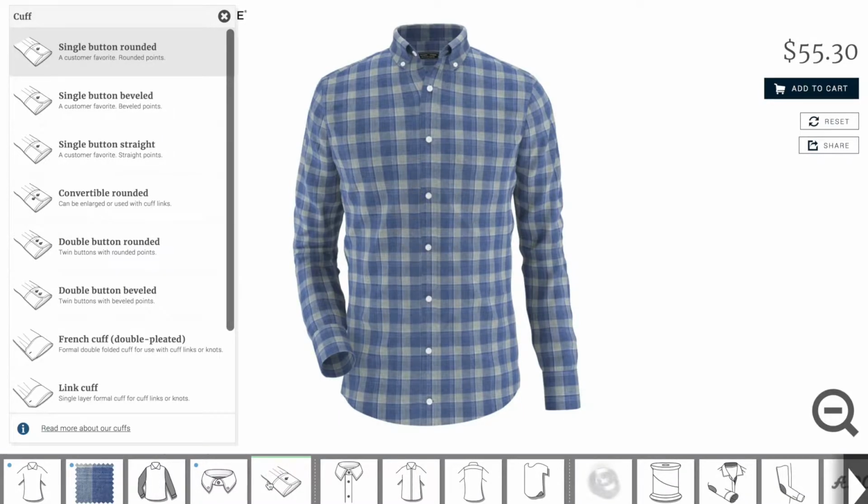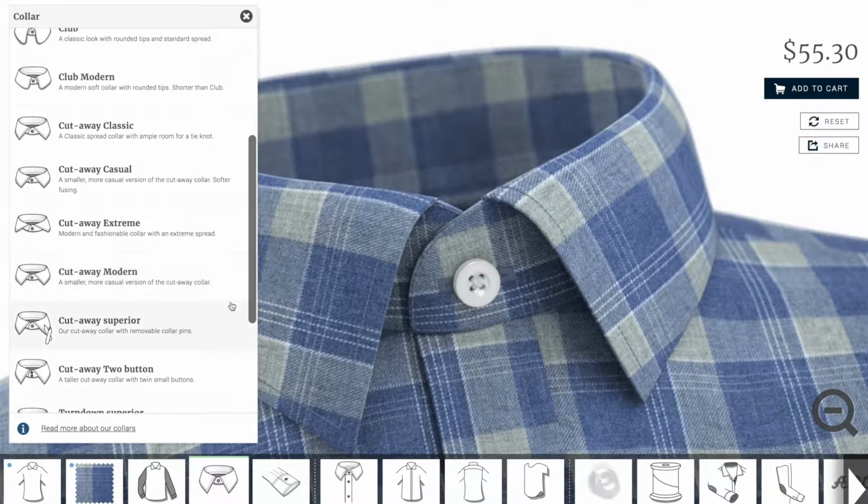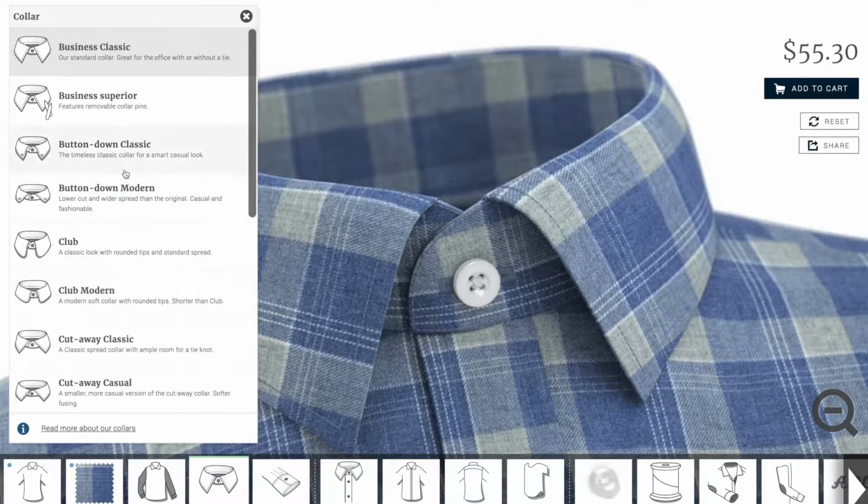You can see the exact details of your buttons to your collars and your cuffs to the back of the shirt, and you can custom design it. In fact, they have over 16 different types of collars that you can choose from. But trust me, I've navigated my way through many online made to measure visual designers and had some pretty bad experiences, but when I went to Tailor Store, it's quite refreshing.